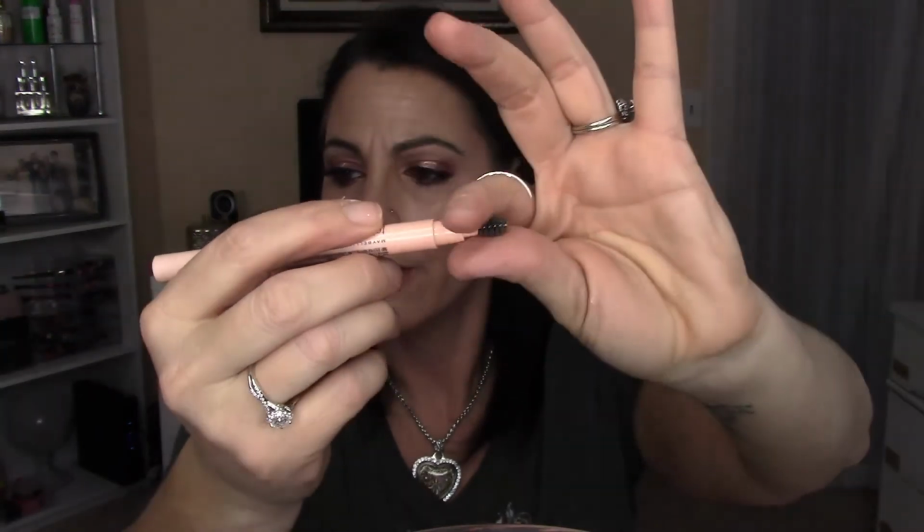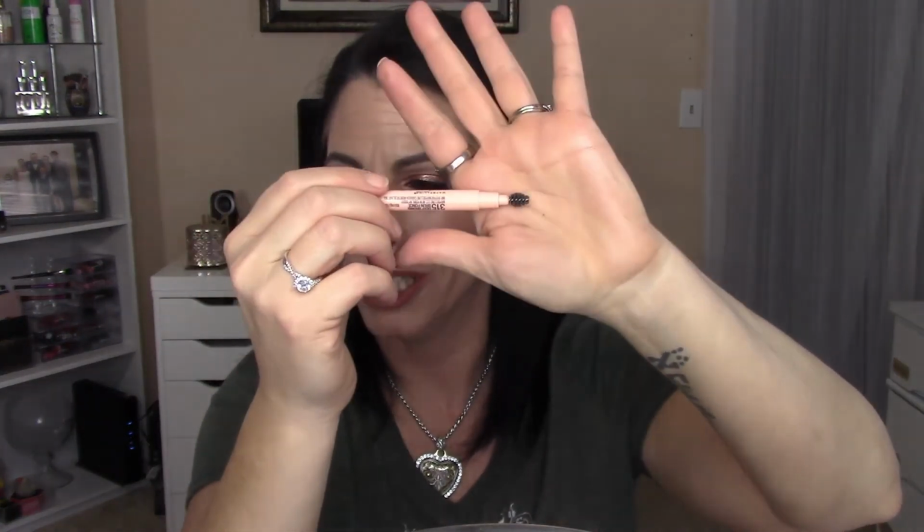And then the last thing I have is also drugstore. This is a new product that came out from Maybelline. This is the Total Temptation Brow Definer. Okay, so I have been using this guy quite a bit. I really do like it. It does have this teeny tiny little brush. You guys see that? And this brush is perfect for my brows. I mean, look at that. It is like a perfect fit. Do you guys see that? It goes through my brows very evenly, very well. I really do like this little tiny ball of a spoolie here.